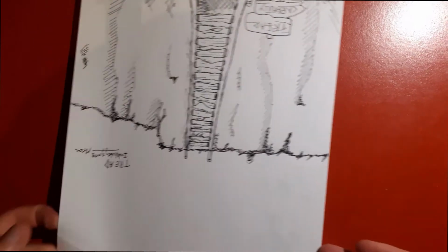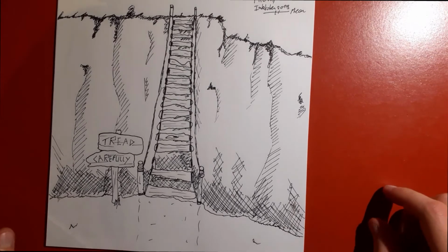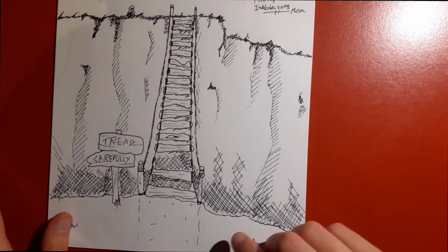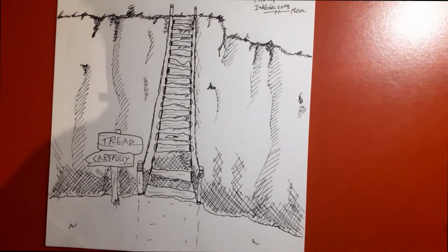Oh, this one is upside down as well. Let me turn this around again. We're almost there, guys. This is day 20, if I remember correctly. And we have the theme Tread, and it says tread carefully because it's just a little bridge over a cliff. I think... Oh, what's happening to my light?